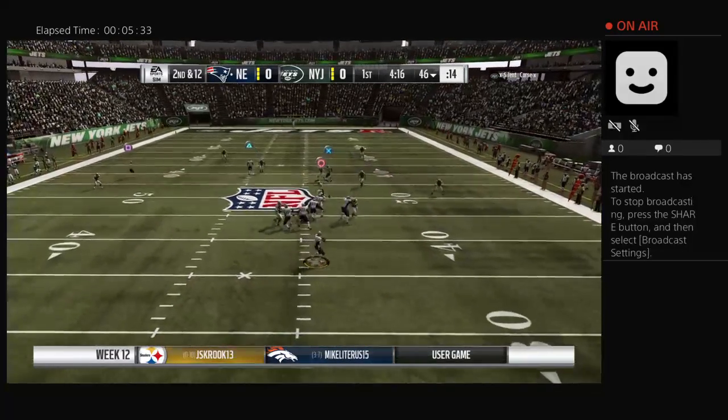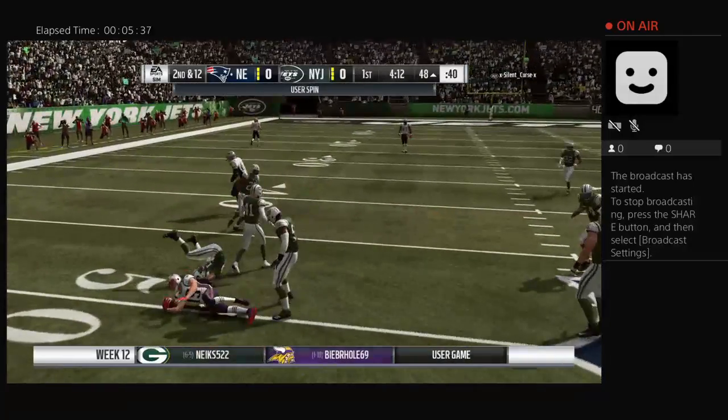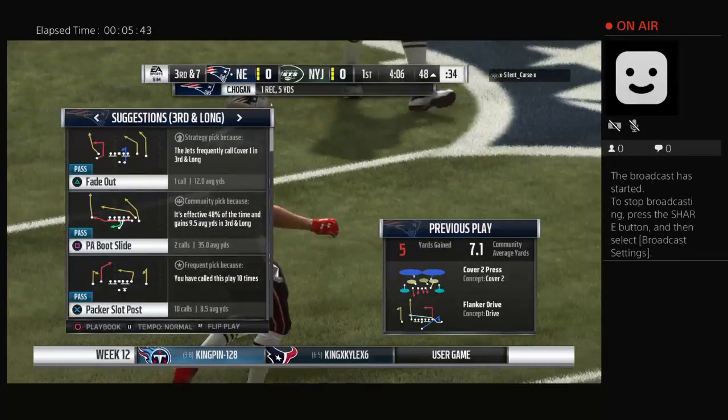Brady to throw on second down. Over the middle, that's caught by Hogan. A swift move and then tackled just on the other side of midfield. That catch good for 5.